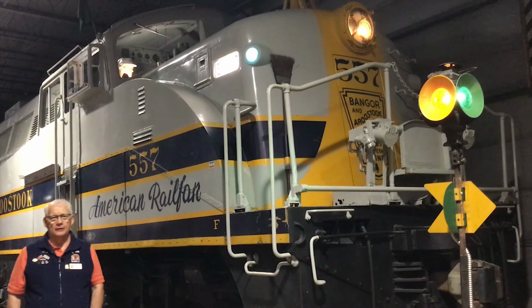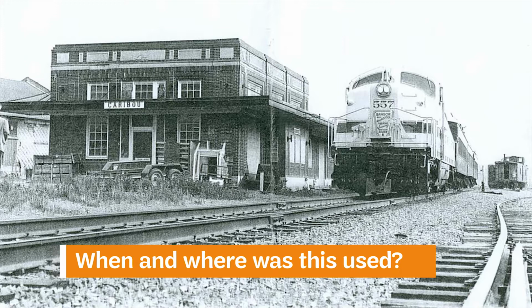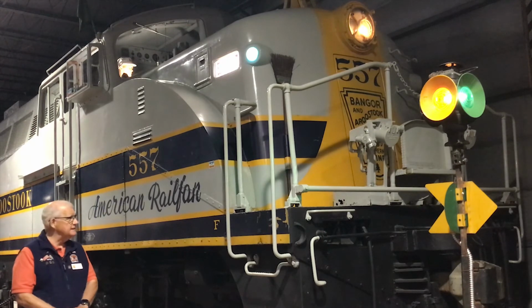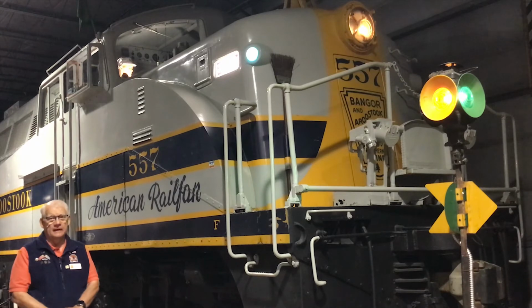This is a BL2 diesel-electric locomotive. This locomotive was purchased from the Electromotive Division of General Motors in 1949 by the Bangor and Aroostook Railroad. It was a time when railroads in the United States were making a transition from steam power to diesel locomotives. So it was used continuously by the railroad from 1949, and it made its last run in 1980.